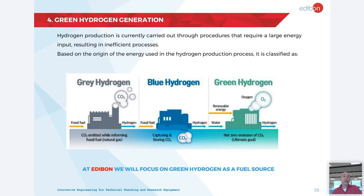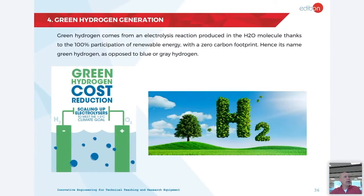The idea is to give you options for having as an end product green hydrogen, which has zero emissions, instead of gray or blue hydrogen, where during the process there is some kind of emission. But at Edibon, we want to focus exactly on green hydrogen, with technology for clean hydrogen, free of any emission, or 100% clean. All right, good.